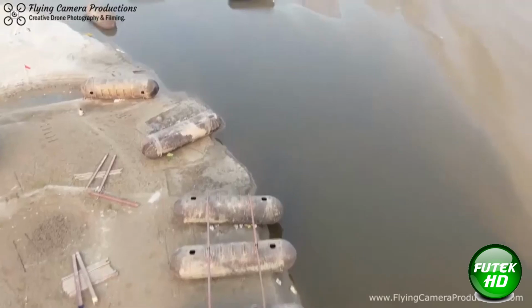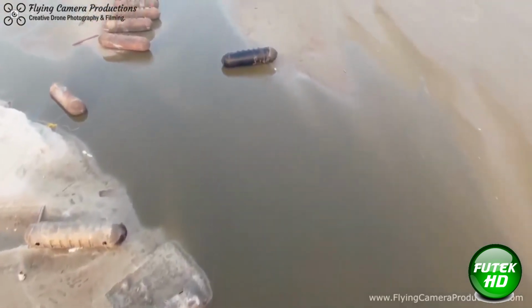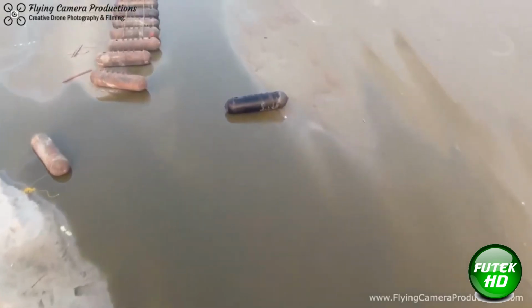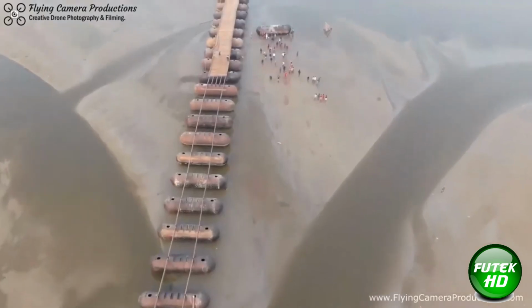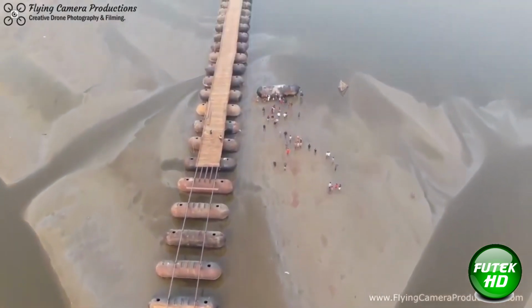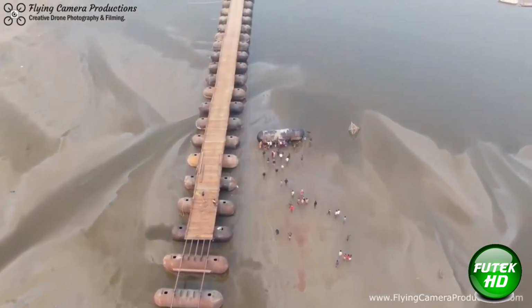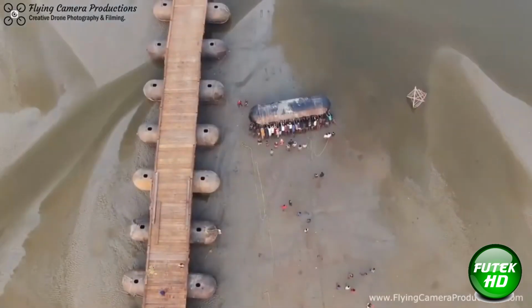The assembly of the bridge deck was a process involving the laying and fastening of the platform over the pontoon structure. Skilled workers meticulously aligned and connected the prefabricated sections, ensuring a smooth and secure surface for pedestrian and vehicular movement. Safety protocols were paramount throughout the construction phase.